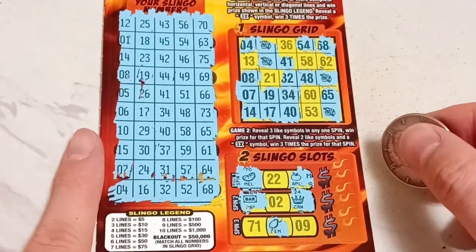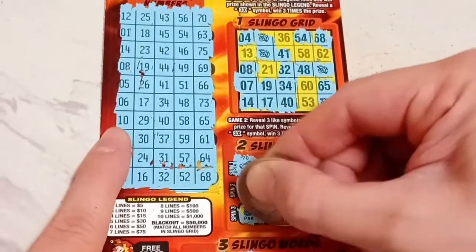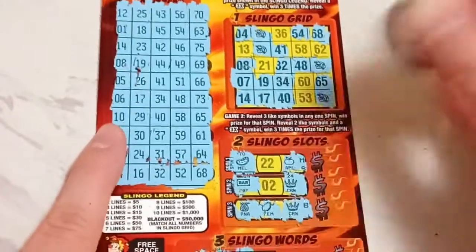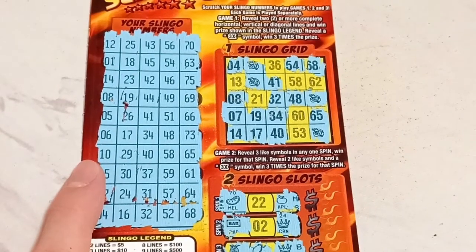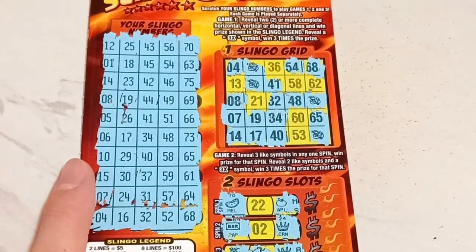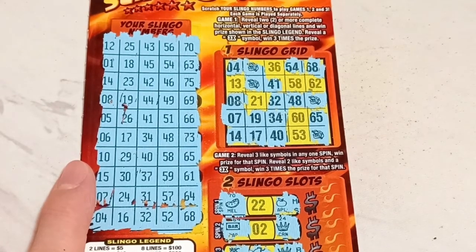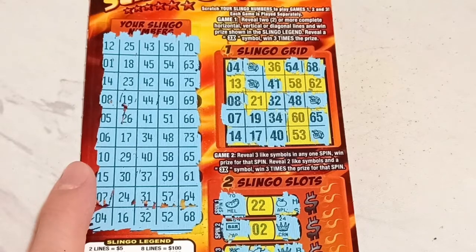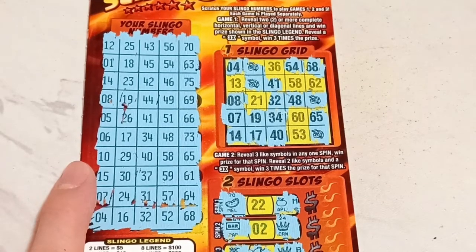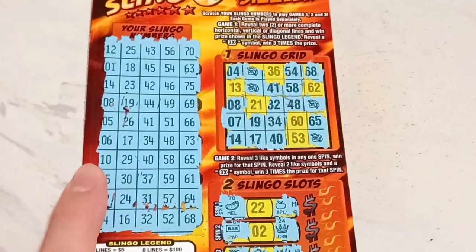71 and 9. I wonder about that one. Let's see. I want to see if they matched all those. Nope. See, those didn't even match. You knew it wasn't going to match there. Let's see. No 13s. Nope. No 21s. 36s. Nope. 58. Yeah. We did get a line. Always got to check.